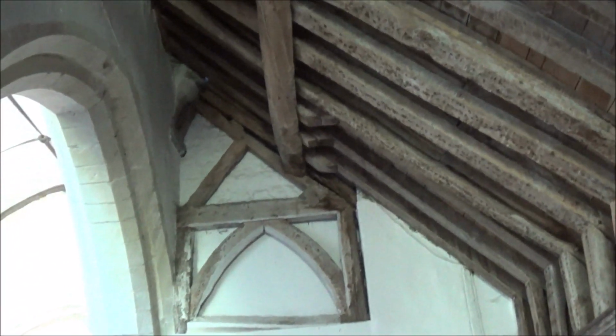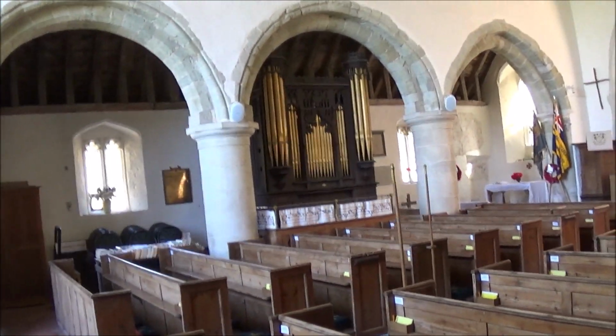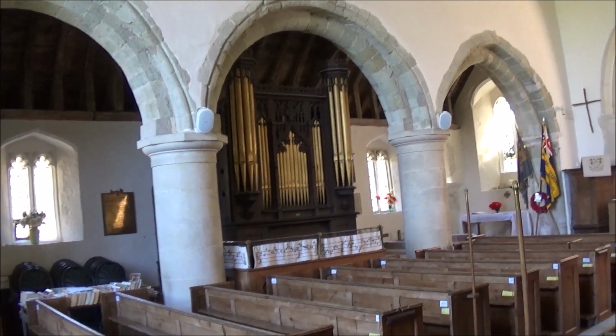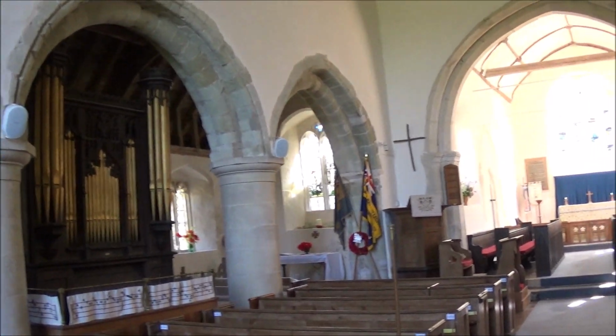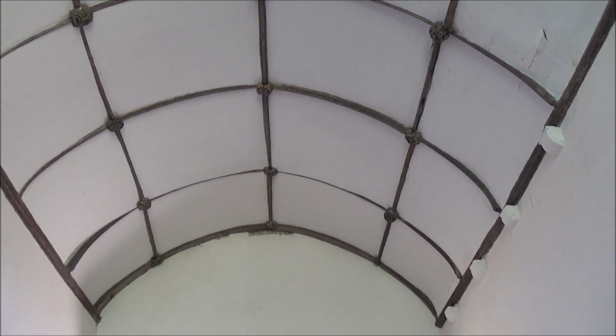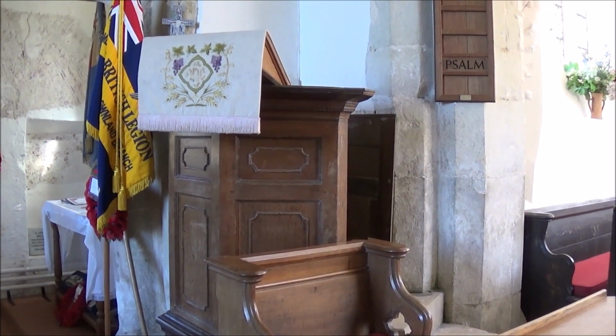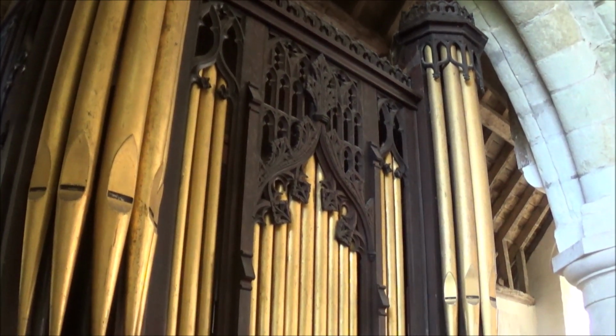And the church is open. You can see a lot of wooden beamwork on this very old church. Lovely wooden pews. And this is the east window, and I believe that that is 20th century. Now this type of ceiling is called a barrel vaulted ceiling, and this one in particular is from the 16th century. And the pulpit is 18th century. A fabulous old organ.